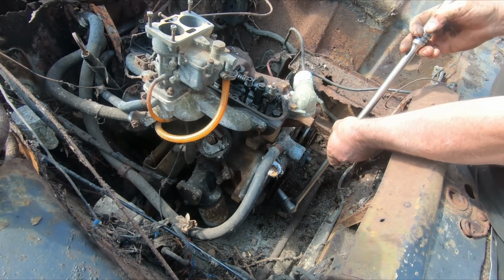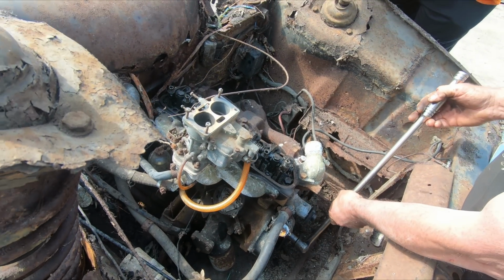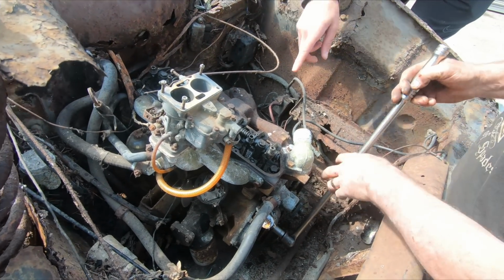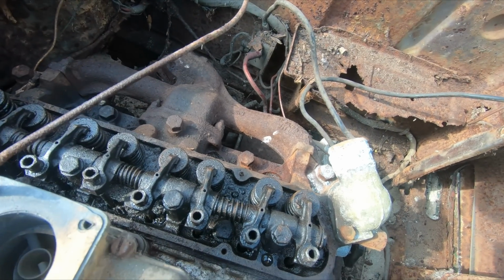Hey, it turns over now, Ben. So that goes from a 200 to a 400 quid engine now, doesn't it? Yeah, these are moving, aren't they? Yeah, they are. Get a good little zoom on these bad boys. Come on, let's give it a bit of a twist.